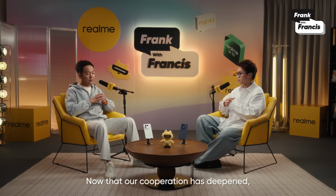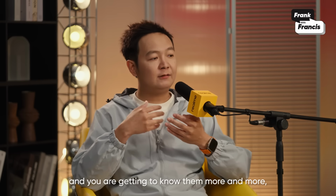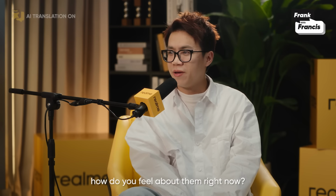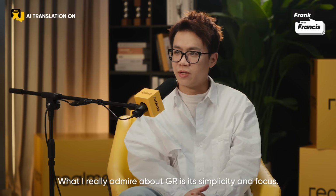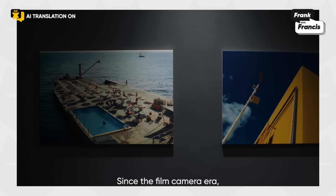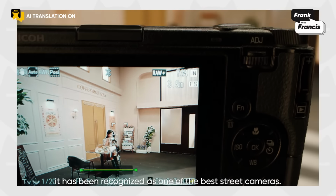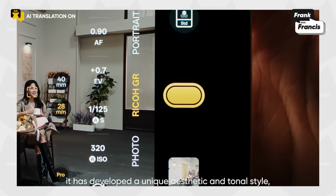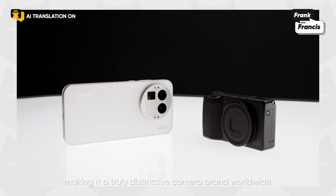Now, since our cooperation has become deeper, you are getting to know them more and more. How do you feel about them right now? What I really admire about GR is its simplicity and focus. It's dedicated to street photography. Since the film camera era, it has been recognized as one of the best street cameras. Over the years, it has developed a unique aesthetic and tonal style, making it a truly distinctive camera brand worldwide.